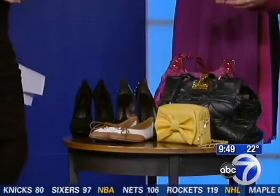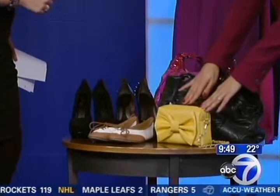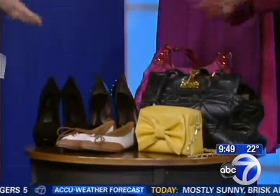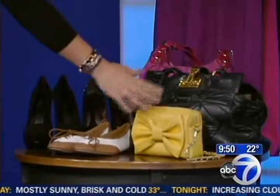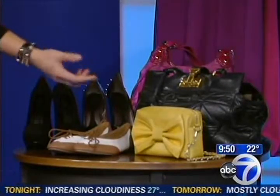These are some items that are for sale on Tradesy right now. Right up here at the front, we have a Forever 21 bag. It retails for $30. We've got it on Tradesy for $10. This is something that was just sitting, clogging up somebody's closet. Somebody used it a few times and decided they were ready to part with it. It's still fabulous. It's still fashionable.